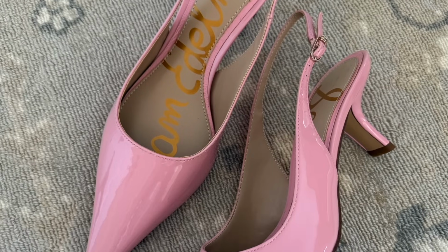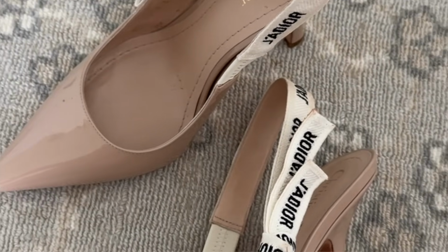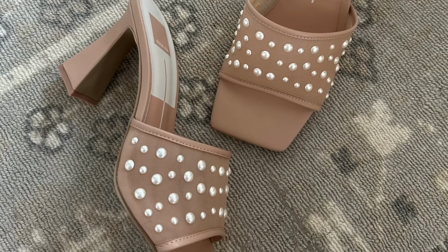For a slingback option, my personal favorite is the Sam Edelman slingback. Sam Edelman is one of my personal favorite shoe brands. I find the quality and comfortability for the price point definitely exceeds other brands in a similar price range.